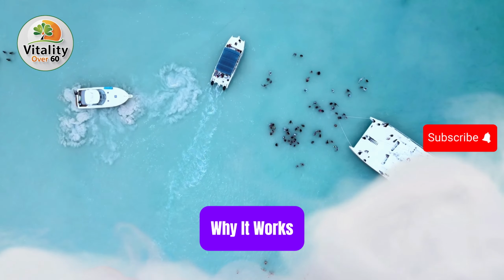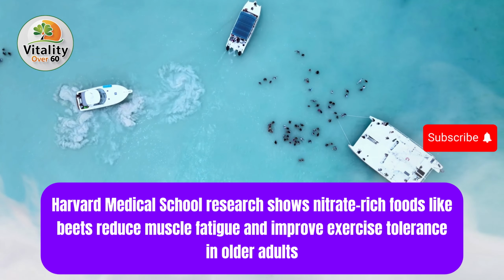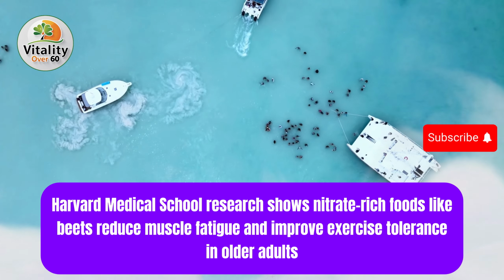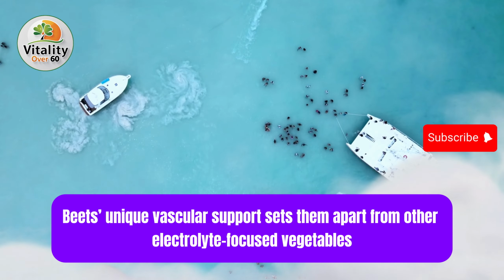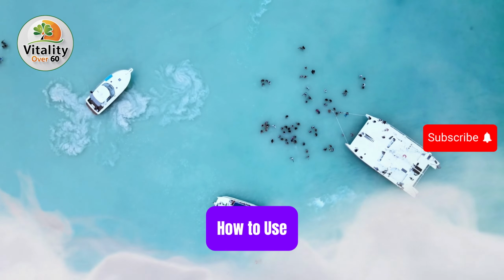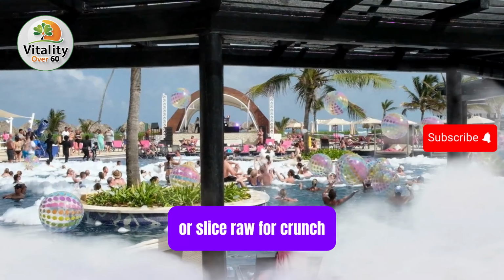Why it works. Harvard Medical School research shows nitrate-rich foods like beets reduce muscle fatigue and improve exercise tolerance in older adults, supporting mobility and cramp prevention. Beets' unique vascular support sets them apart from other electrolyte-focused vegetables. How to use. Roast beets for salads. Blend into juice with lemon, or slice raw for crunch.